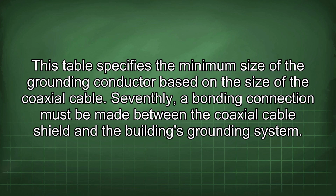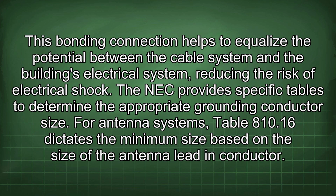Seventhly, a bonding connection must be made between the coaxial cable shield and the building's grounding system. This bonding connection helps to equalize the potential between the cable system and the building's electrical system, reducing the risk of electrical shock. The NEC provides specific tables to determine the appropriate grounding conductor size.